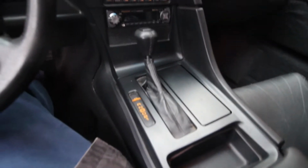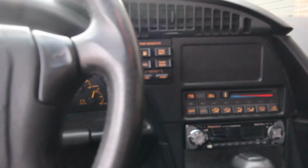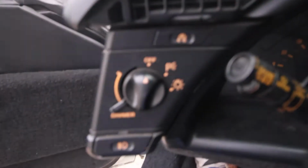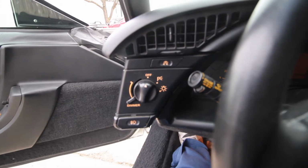Nice console here. The interior, other than the seats being a little wrinkled, driver more than the left, looks like new. Obviously needs nothing. I don't want to spend too much time on this walk around video. I'm trying to find how to open this again. These cars are pretty self-explanatory. Open the hood for you.